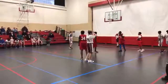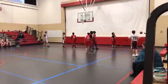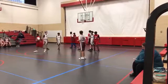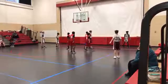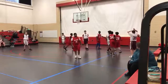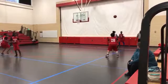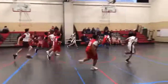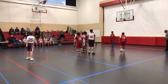From the free throw line, that goes off a pair of knees. Anoka ball. On the travel, white balls. Anoka with a throw in. Falcons get the ball. On the foul, it'll be an Anoka ball.